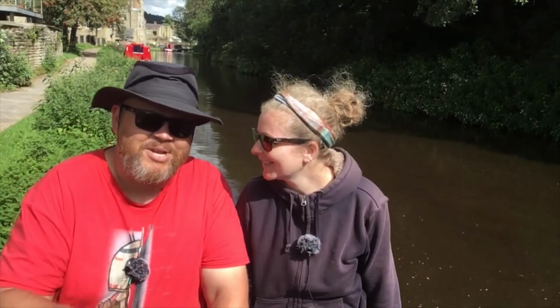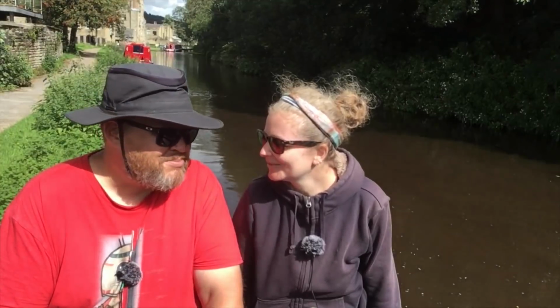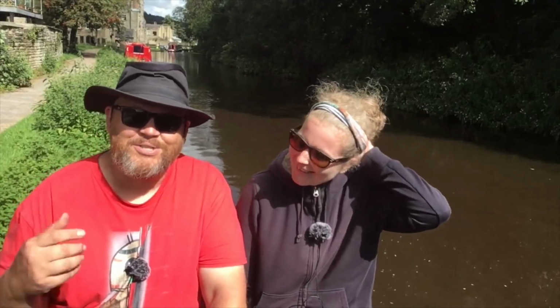If you've got a place that you haven't been considering, or you've been thinking about a vacation or whatever, definitely think about this one, because the Rochdale is absolutely gorgeous. The Rochdale is absolutely gorgeous. So if you're thinking about taking a vacation, definitely consider the Rochdale Canal.